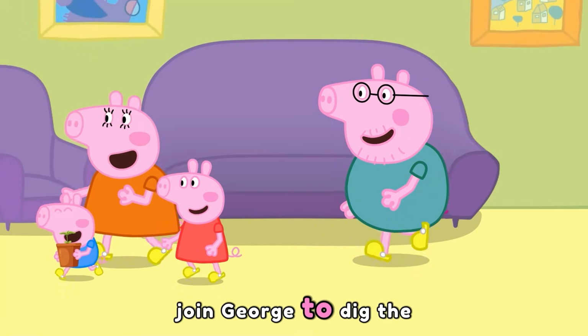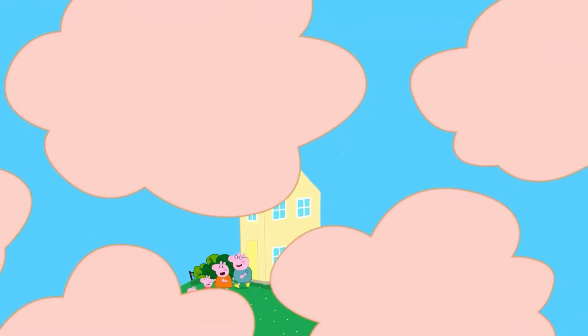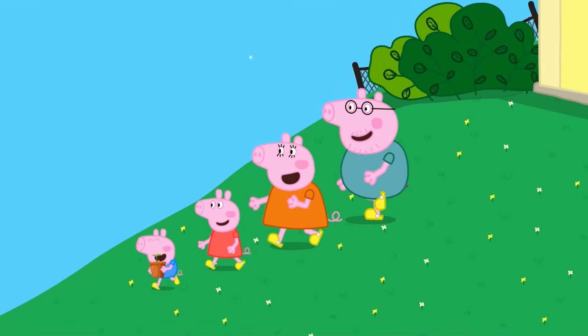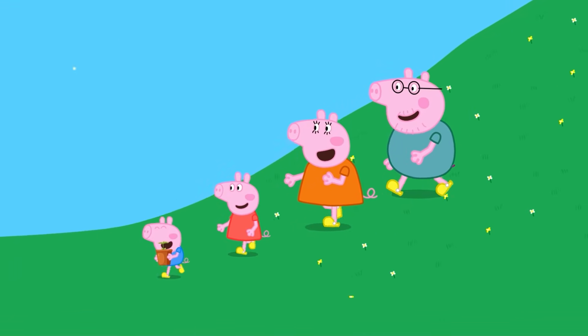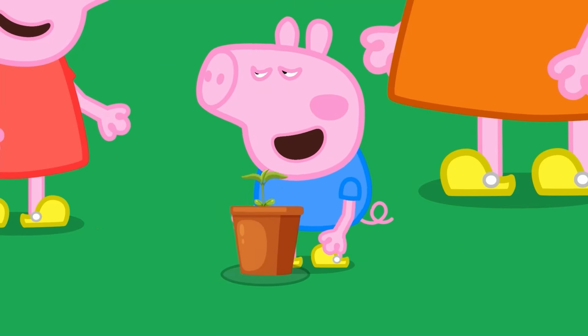On a happy Sunday, George brings home a small young plant and invites the whole family to plant it in the yard. Peppa, Mummy Pig, and Daddy Pig join George to dig the soil and carefully plant the tree.